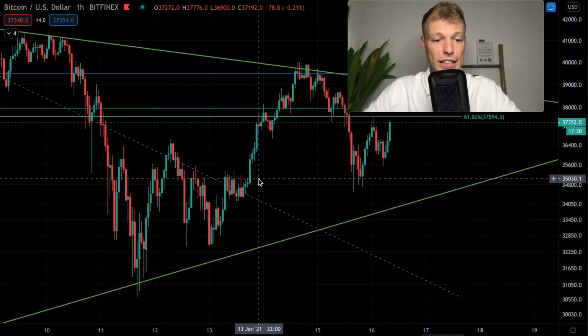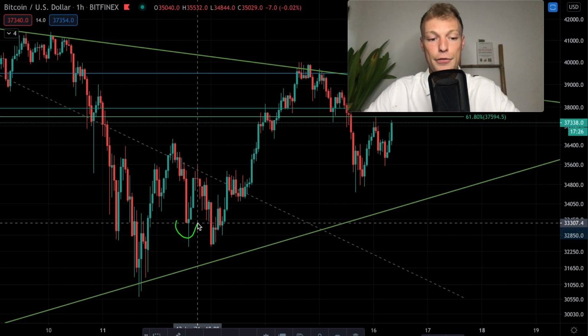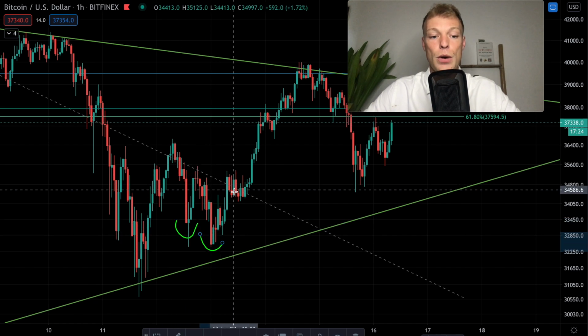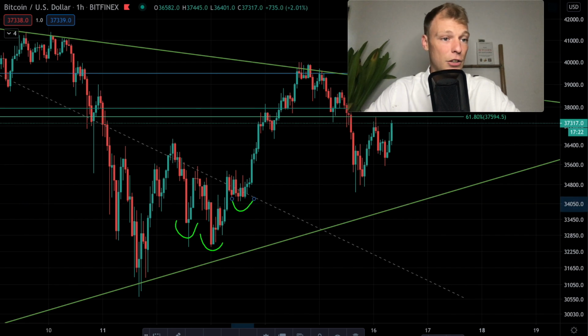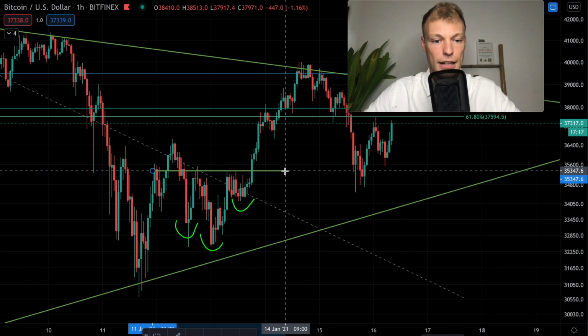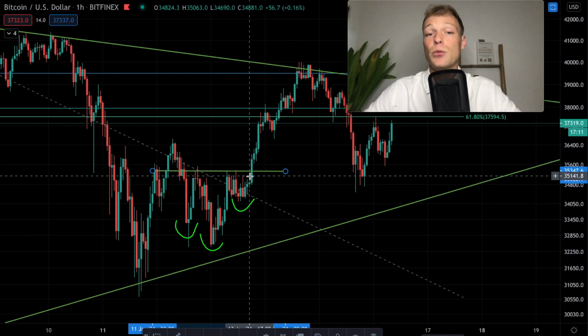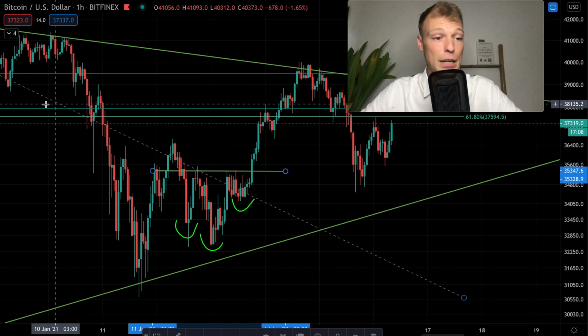Right here we are seeing a pattern, right? Let's say this looks like an inverse head and shoulders. We have a left shoulder right here, head in the middle. We have a right shoulder right there. Normally we have a horizontal neckline right here. So guys, this is a bullish pattern, right? And normally when we break the neckline, we could expect an increase in the price of Bitcoin.